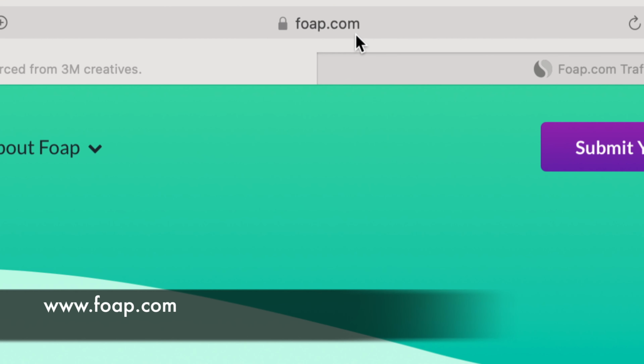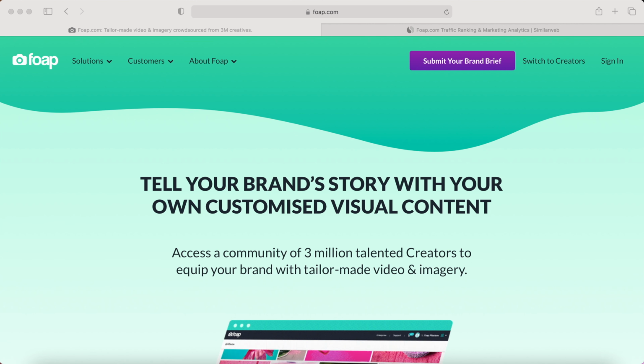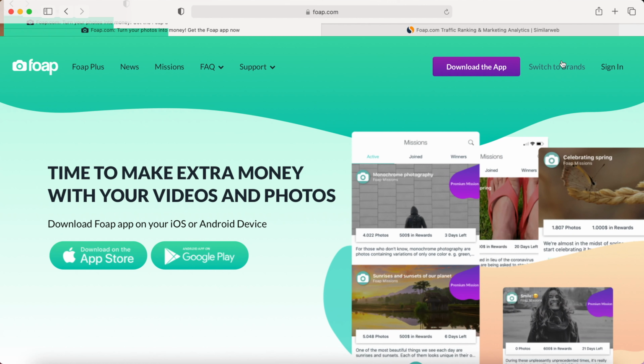Come over to Forbes.com. Well, this is their official website, guys. They also have their app for both iOS and Android, so it's in both the App Store and Google Play Store. So when you come down to this site, you have to go over here and switch to creators first, and this is the app that will make you money by simply uploading your videos and photos, guys.